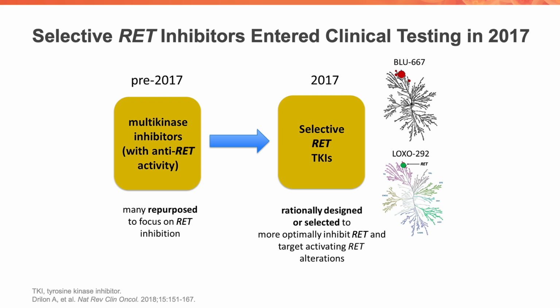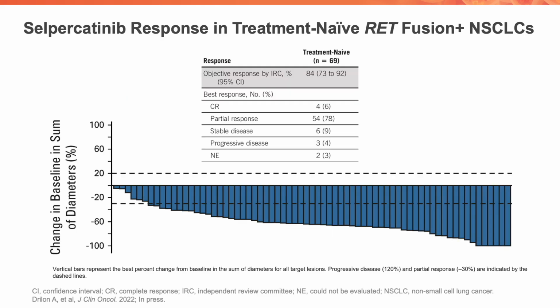The take-home with these diagrams is that these drugs pretty much hit RET meaningfully while avoiding many of the other kinases that don't appear here as extra dots that you see with the older drugs like cabozantinib, vandetanib, and lenvatinib. This presentation will focus on the outcomes achieved with the selective RET inhibitors in the regulatory grade datasets for treatment-naive patients with RET fusion-positive lung cancers.